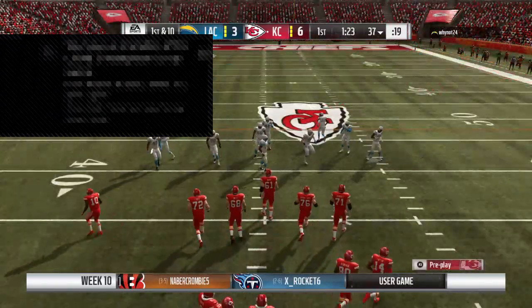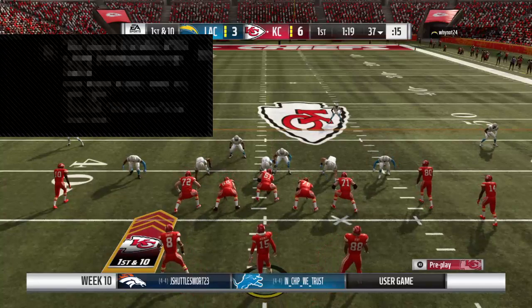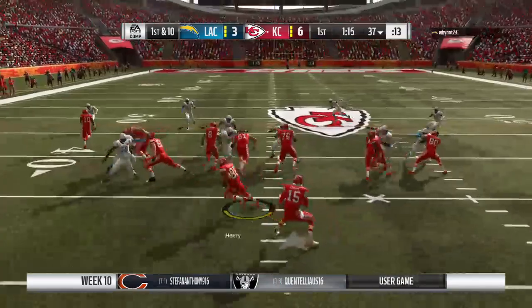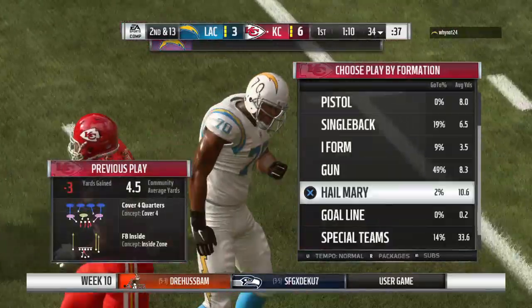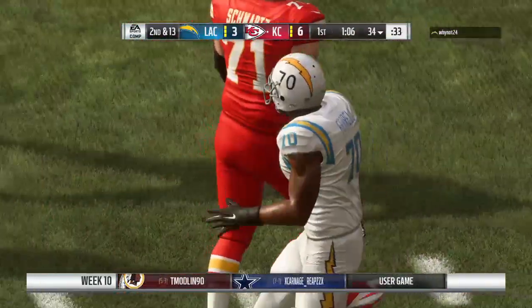Line of scrimmage, the 37 on 1st and 10. They keep it with Henry on 1st down. And he will lose yardage back to the 34-yard line. A loss of a full 3 yards, and now it's 2nd down.